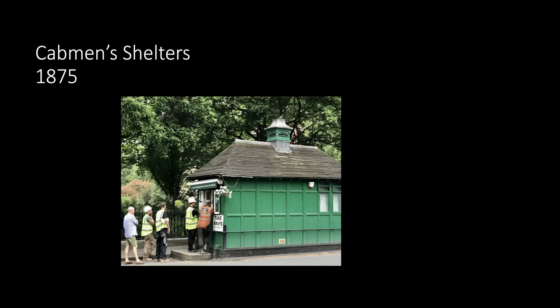Now, during World War I, drivers and their vehicles were drafted into the war, so cabs started disappearing, and the shelters went into decline, basically. And over time, the wooden huts began to rot. Some were destroyed by bombs during World War II, others were bulldozed to widen streets. But 13 of these still exist today. 10 are still in operation.